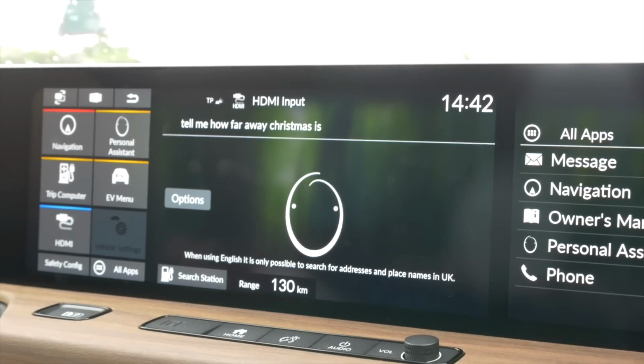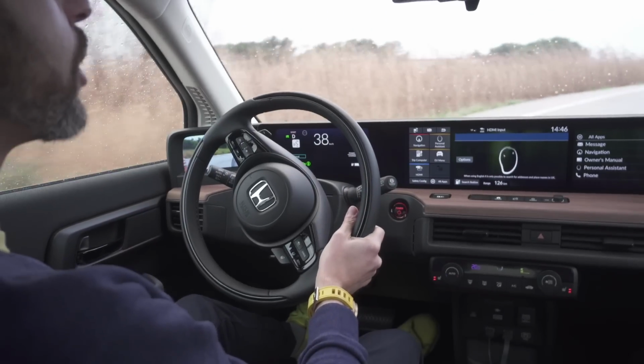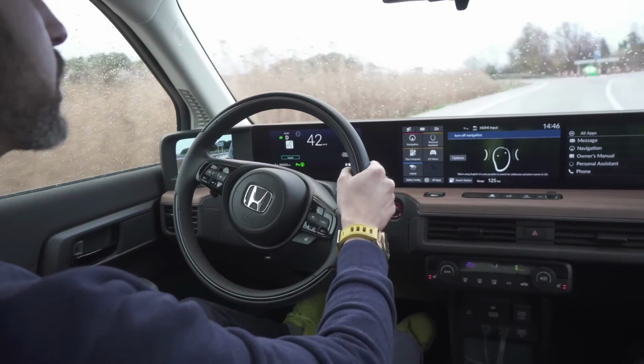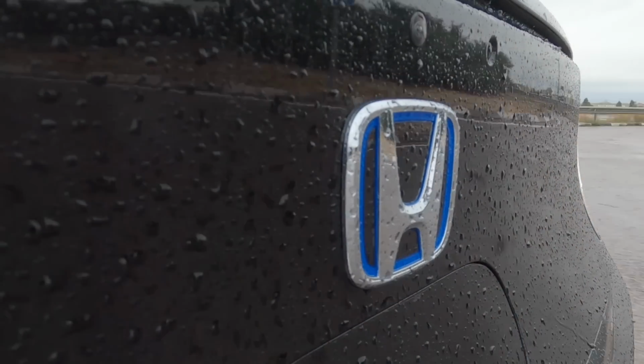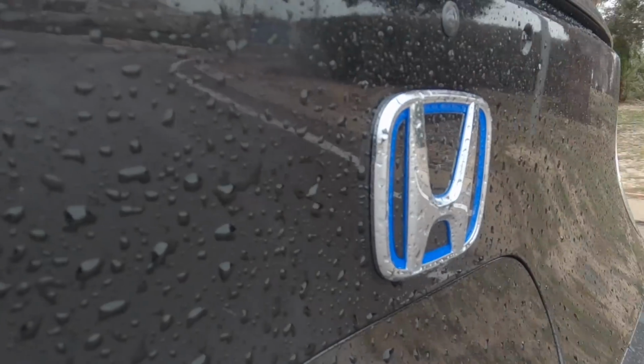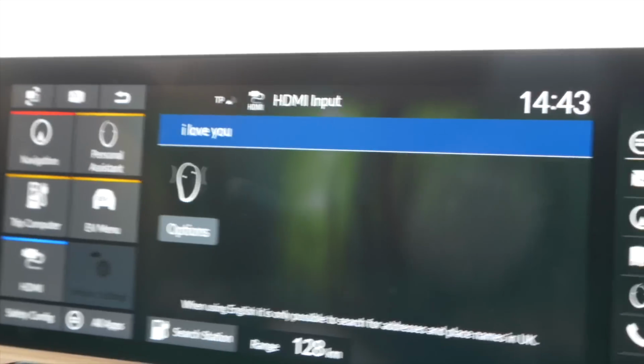Tell me how far away Christmas is. There are 11 months, 4 days, 9 hours, 17 minutes and 51 seconds until Christmas Day. Turn off navigation voice. Stop navigation. That's not what I said. You'd make a rubbish lawyer. That isn't what I actually said. I love you, but you're useless.